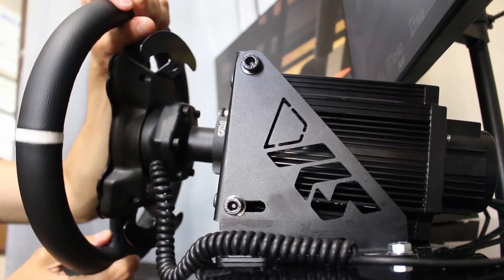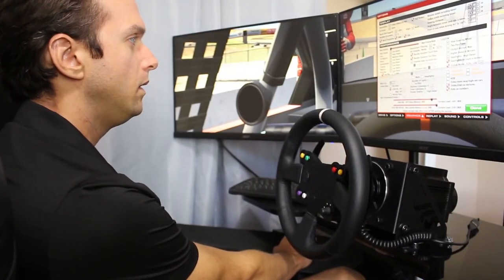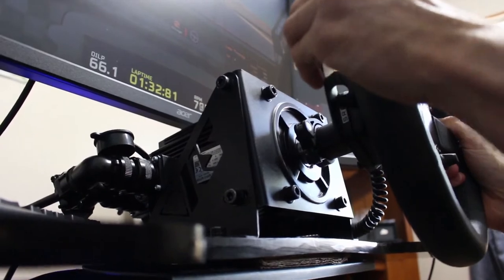The forces are really strong, where you might have to let go of the wheel if you get into the wall. You can adjust all that with the settings on it, but the wheel itself doesn't play around. It's got way more strength than you could ever need, and that's what makes it good, that you can adjust that down to whatever the car needs.